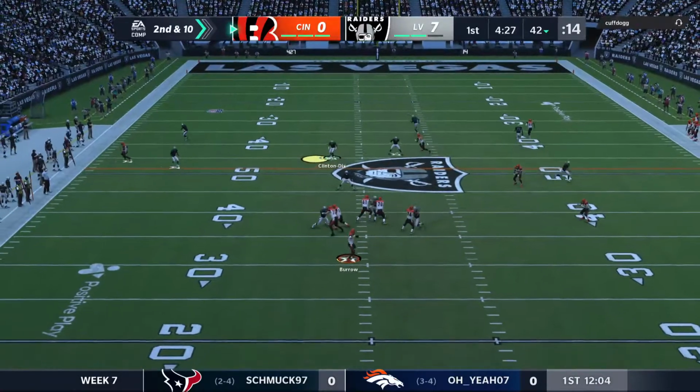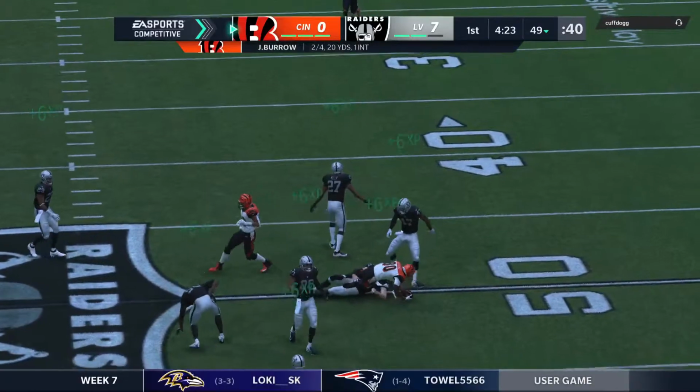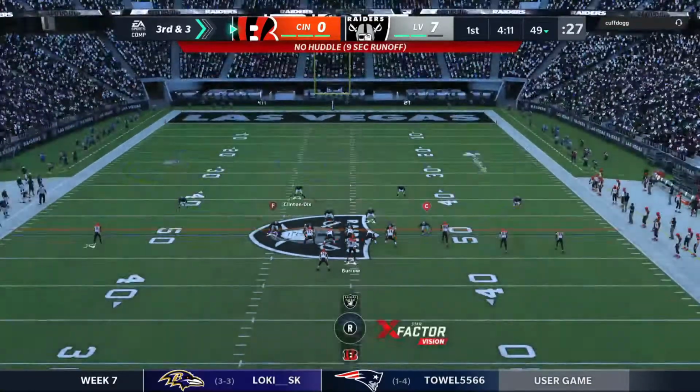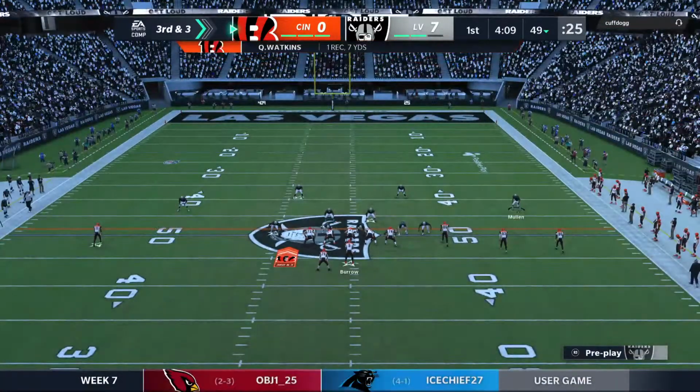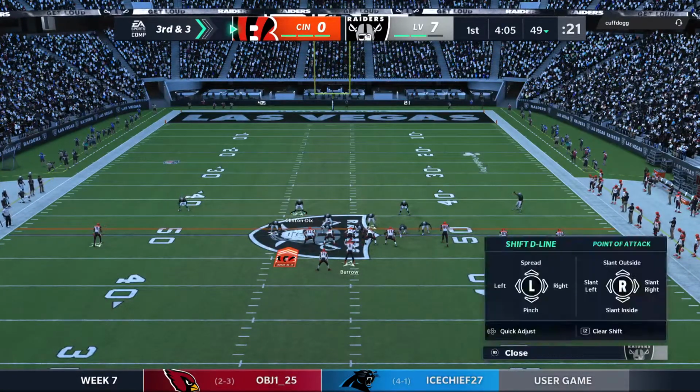Burrow once again here on 2nd and 10. Looking right side, and that's complete to Watkins. They get 7 out of that, so they're left with a 3rd and 3. A 2nd down completion got them 7. Now here's 3rd and 3. 3rd down.